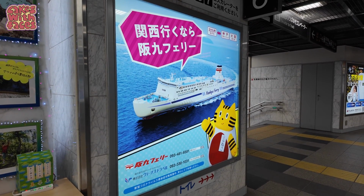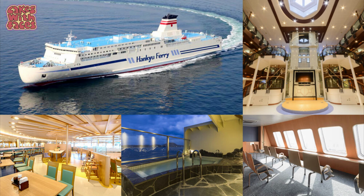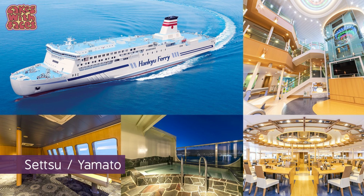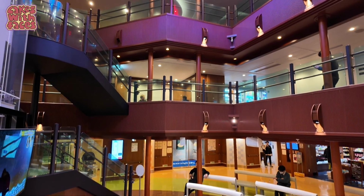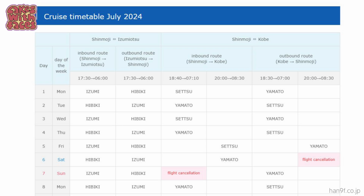Something I found a bit confusing when I was booking is there are 4 different ships that sail on these routes. There's the Izumi and Hibiki, which are the same, and the Setsu and Yamato, which are the same. Each pair of ships has slightly different rooms and facilities. We went on the Yamato. There's a calendar on the website that shows which ship is sailing on which day, so you can see what the choice of rooms is.